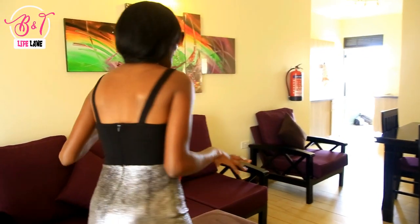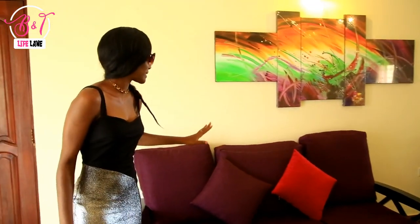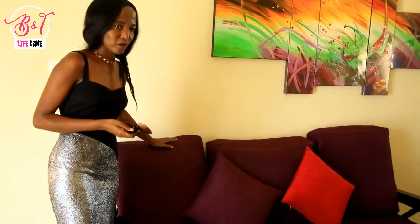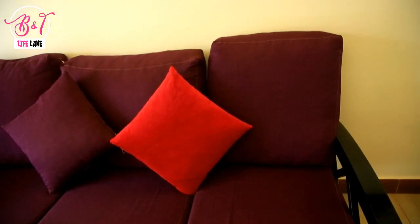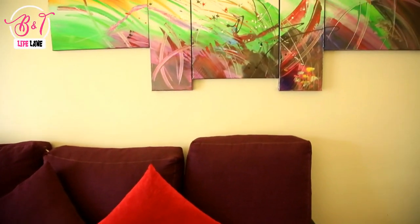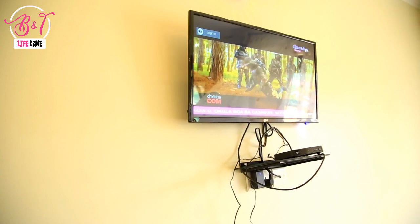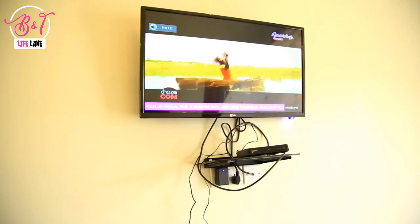Well, I'm loving the interior design of this place. You can see they blended the color of the cushions to match with the carpet. Like everything is very beautiful. There's a beautiful DSTV full package for you, so you will enjoy. Then there's a dining area.